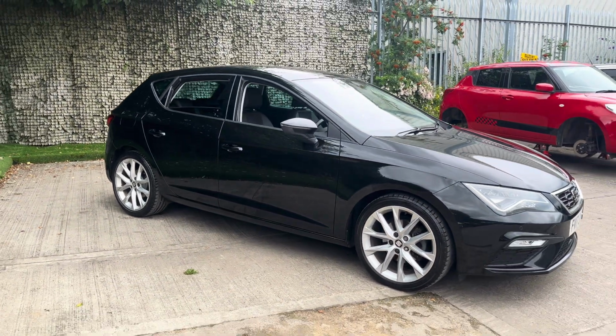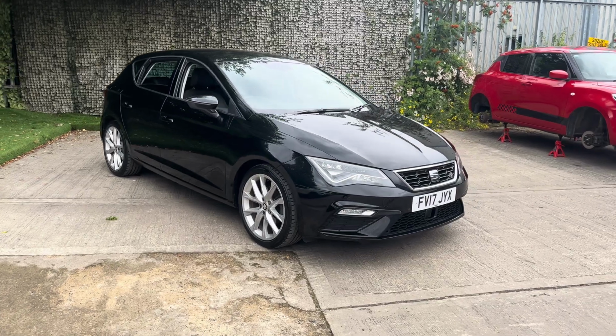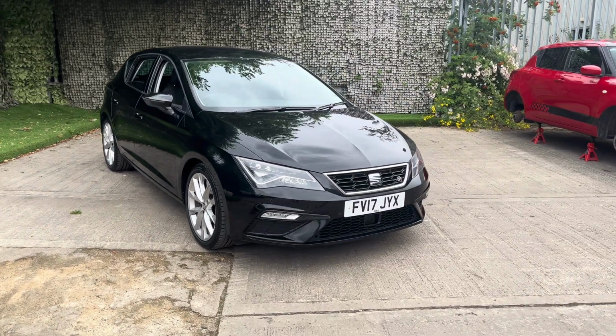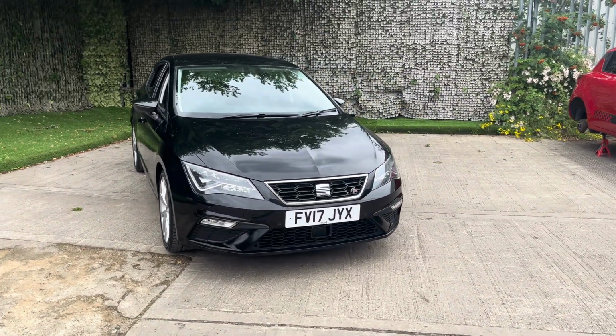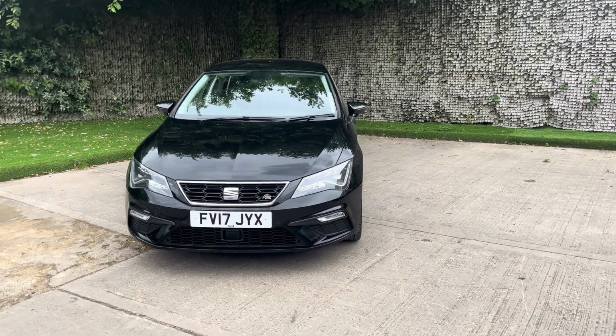The 1.4 litre engine also gets you nearly 60 miles to the gallon, so it's economical. We'd also provide the vehicle with a service and a 12-month advisory-free MOT, along with warranty before leaving.